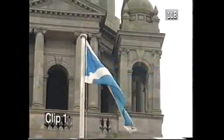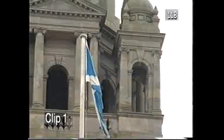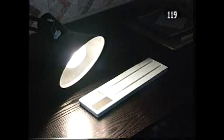This sequence shows objects moving as a result of the wind. Clearly there must be some substance to the moving air which blows the objects along.